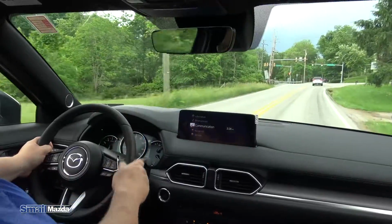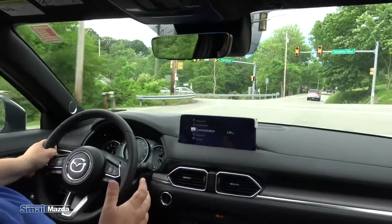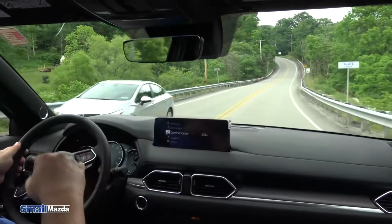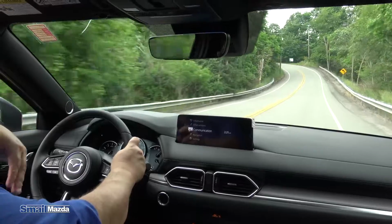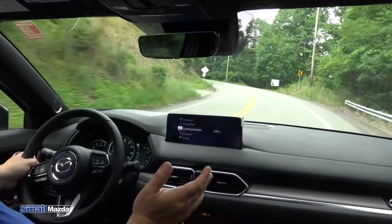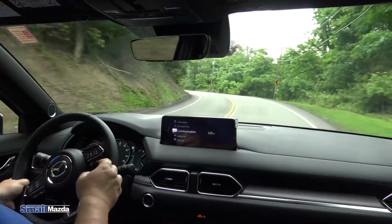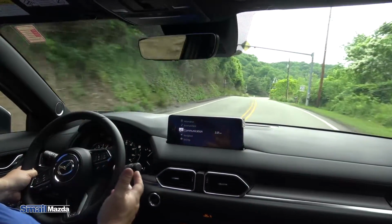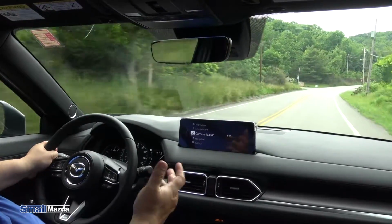So Mazda uses the Sky Active all-wheel drive system. And what that means is hundreds of times a second, the car is measuring and monitoring the conditions of the road, of the weather, and of the driver. So as I'm going down the road, if I turn a corner or go around a bend, the car is actually measuring that and transferring power to the front wheels to help me into the curve. And as I come out of the curve, it's going to transfer more power to the back wheels to help me straighten the car out.